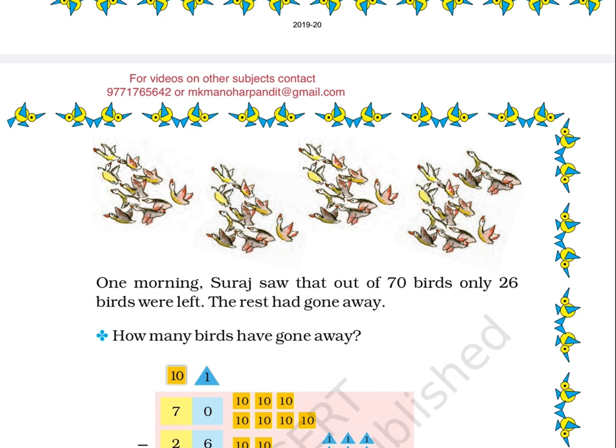Let's begin reading this page. Picture 1 shows 4 flocks of birds flying high, and following is written beneath the picture of flying birds. One morning, Suraj saw that out of 70 birds, only 26 birds were left. The rest had gone away. Question 1. How many birds have gone away?